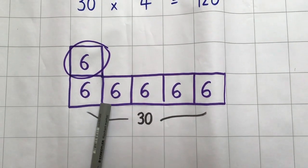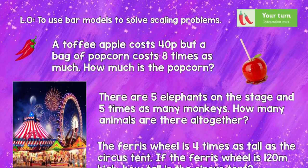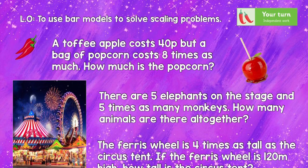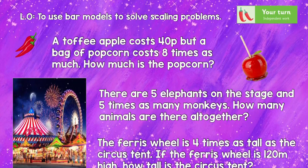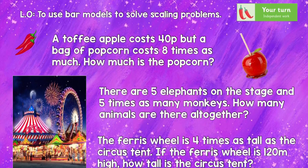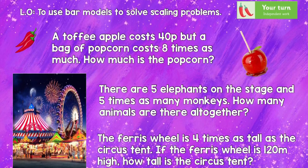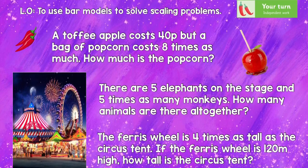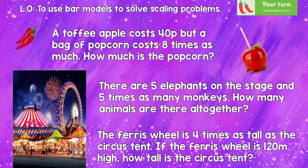Here are your tricky 2 and 3 chili challenges for today. For the 2 chili, there are 3 questions here that you could use bar models to help you solve, but you'll need to read them extra carefully, especially those last 2, to try and work out what the question is asking you. Once you've had a go at the 2 chili challenges, if you're feeling extra confident, press play again and there's a problem as our 3 chili challenge.